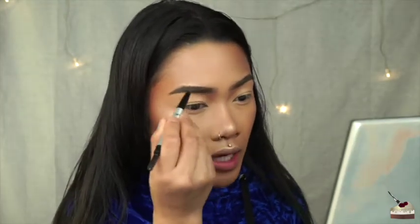Oh, I forgot to tell you how much this retails for. This retails for $24, which I mean is kind of expensive for me. I pay $18 for the Anastasia Dip Brow Pomade, and that lasts me a pretty long time.